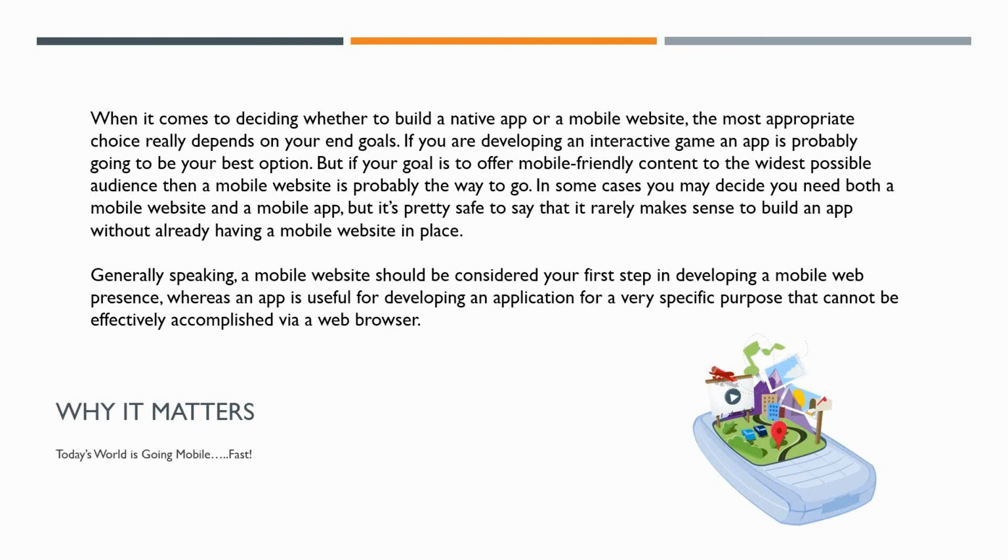If you were developing an interactive game, an app is probably going to be your best option. But if your goal is to offer mobile-friendly content to the widest possible audience, then a mobile website is probably the way to go. In some cases, you may decide you need both a mobile site and a mobile app, but it's pretty safe to say that it rarely makes sense to build an app without already having a mobile website in place. So, the moral of the story, the website should be considered the first step, and then once you start getting a need to build in a more controlled environment, then an application should be the next step.